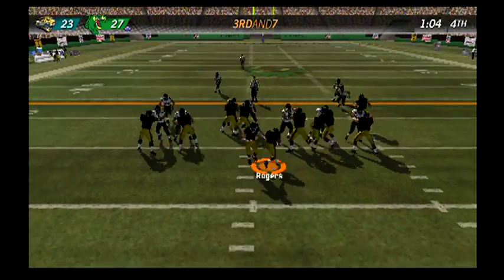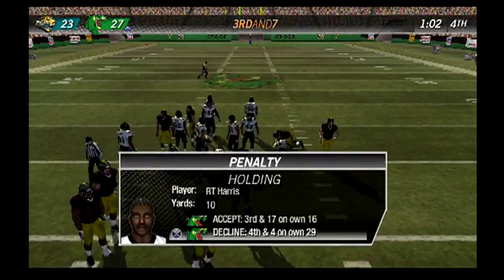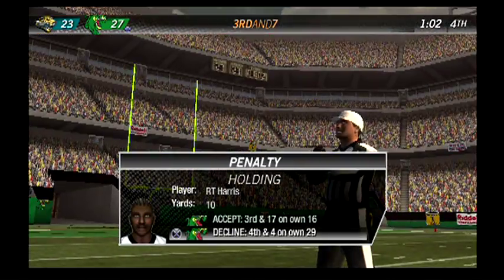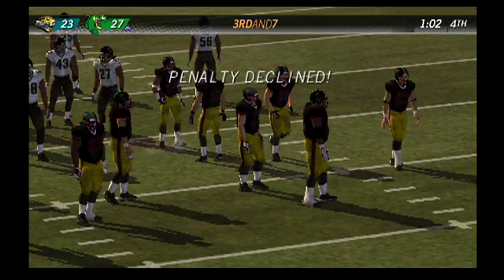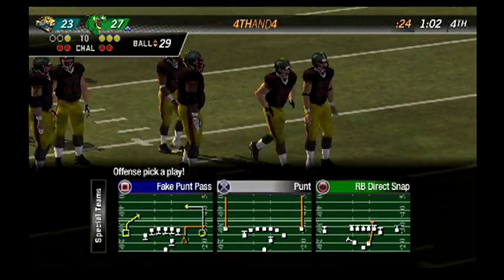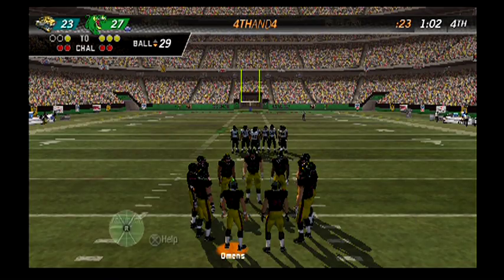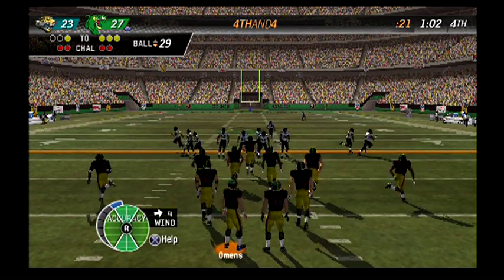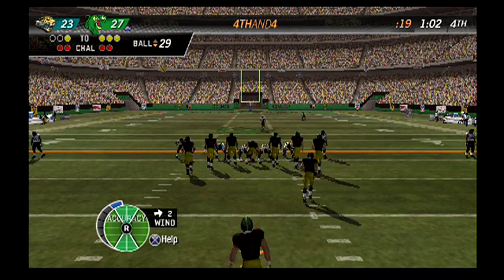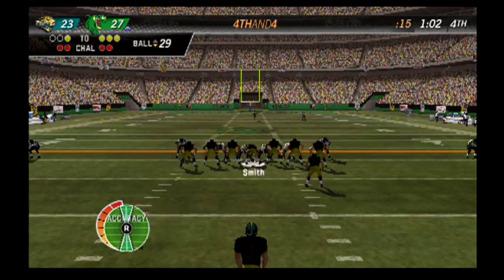And we can attribute this lead to their ability to convert on third down. Flags are down, and this one appears to be on the offense. Holding on the offense. Number 63, fourth down. I don't think you have a choice. Punt the ball. So the lineup to punt after going 3 and out.